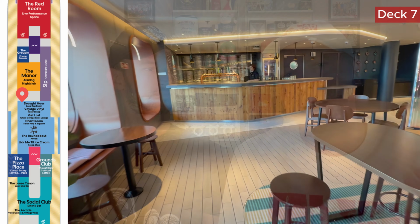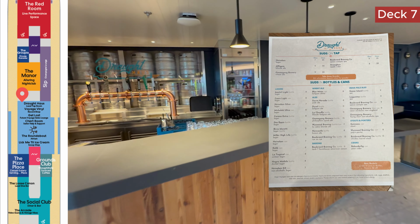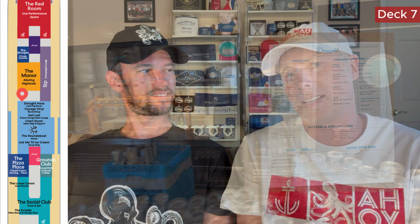Yep. And on the port side of the ship, that is where you find the Draft House. This is where you've got a bunch of different beers on tap. So we don't spend a ton of time here because we're not big beer drinkers, but they do have some cocktails and shots there as well.